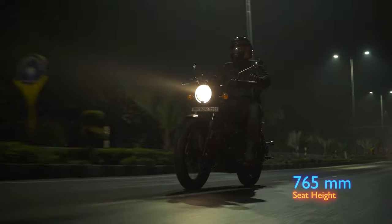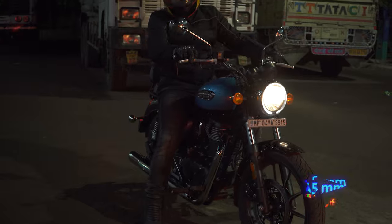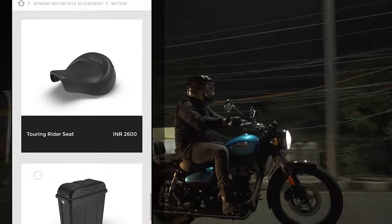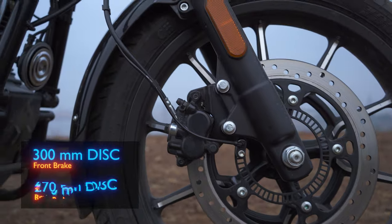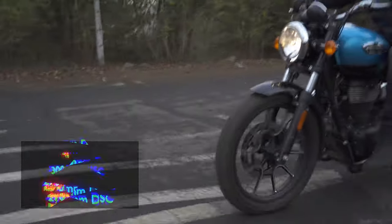The seat height of the motorcycle is 765mm, which is adaptable for a lot of Indians, right? But if you still want a lower seat height, Royal Enfield is offering options which can help you reduce it further. With an extra cost, you can add a low seat. Talking about the braking power, you have a 310mm single disc at the front, then a 270mm disc at the rear, along with dual channel ABS.